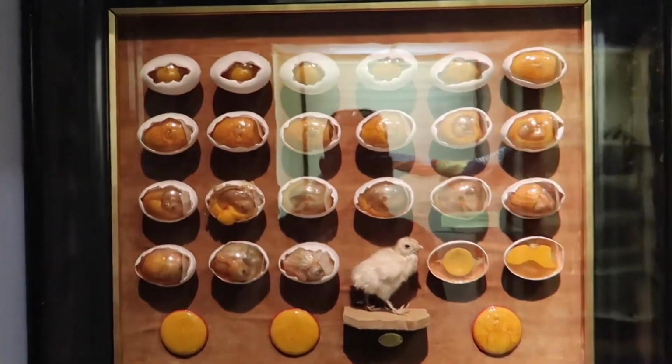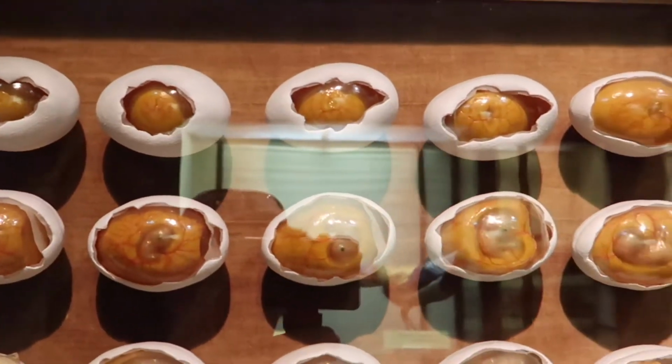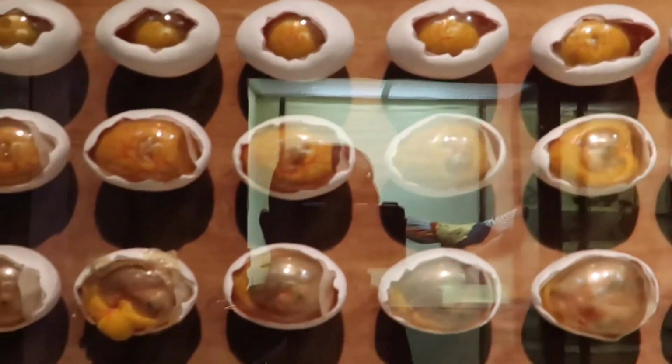Your development from embryo into a chick. It's clever how they do this.